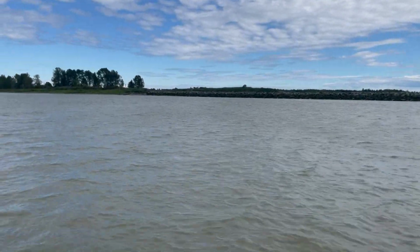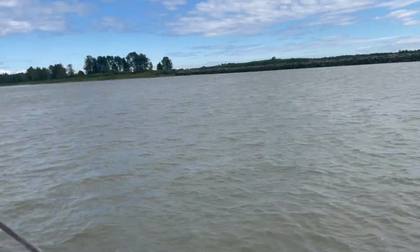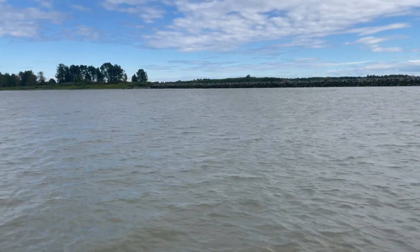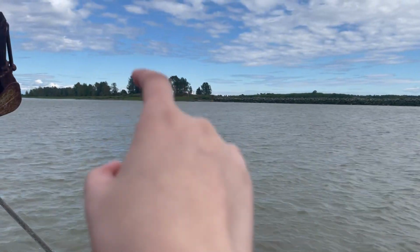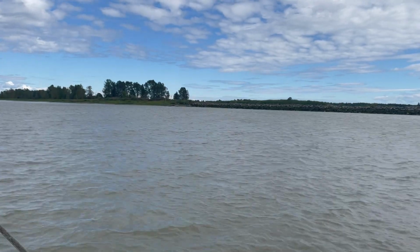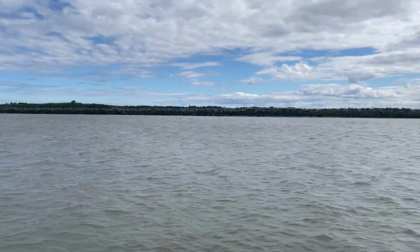Oh, look! This is the inlet where you can see that island over there. And that island over there, I have seen eagles living there. Wow.